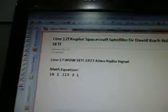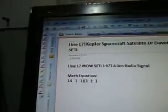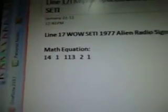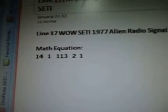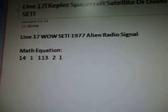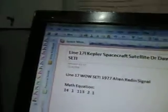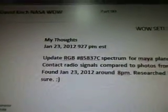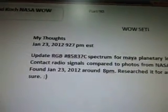Again, you're going to want to start at line 17A and go through each of the data. This is based on the math equation 14.1, 113, 2, and 1 from line 17 in the SETI 1977 alien radio signal. I'm going to start with my thoughts. January 23rd, 2012, 9:27 p.m. Eastern Standard Time.